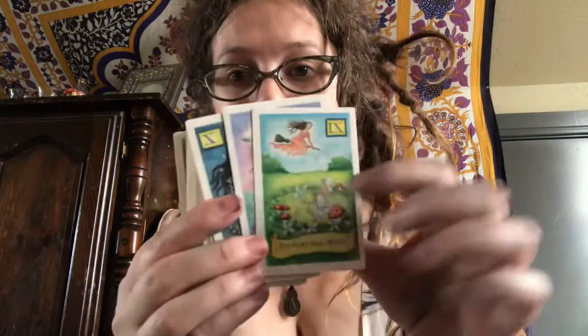This one, they did let me open it, it wasn't stickered shut or anything, so I was able to go through it and count all the cards. It says also sweet spells and dark charms, includes 52 enchanting cards and a 64-page spell book. What I really liked about it in the store was just the art on the cards. It's so fun.